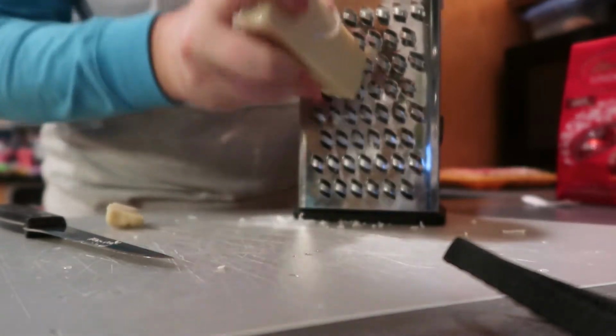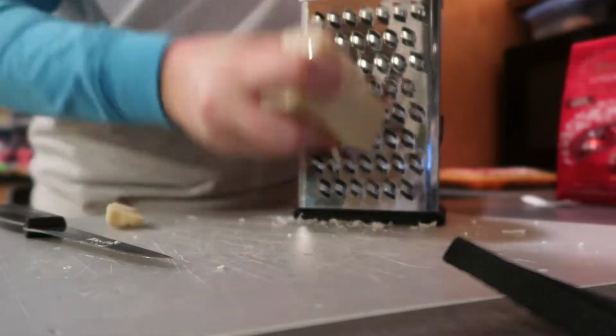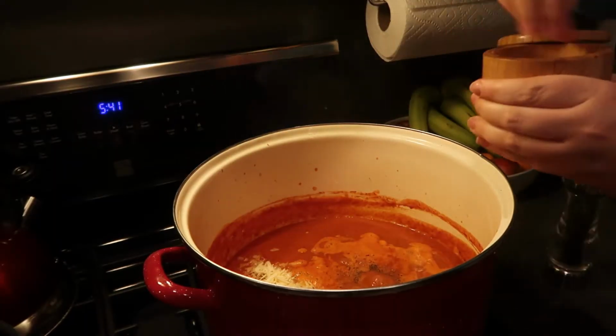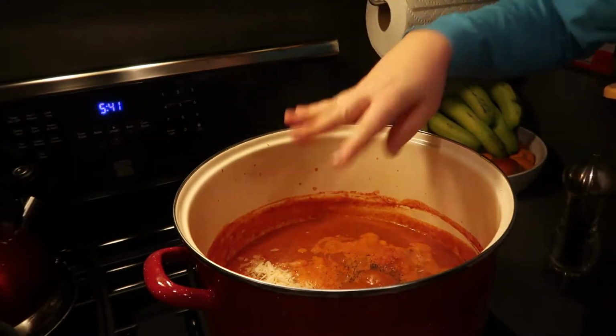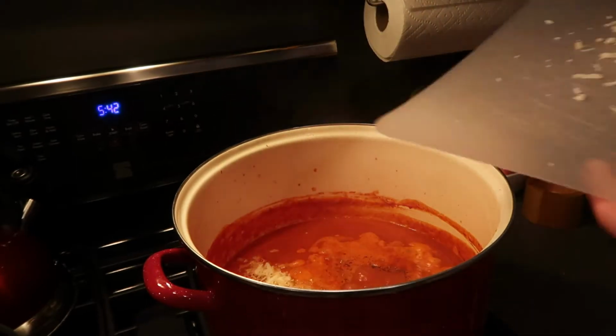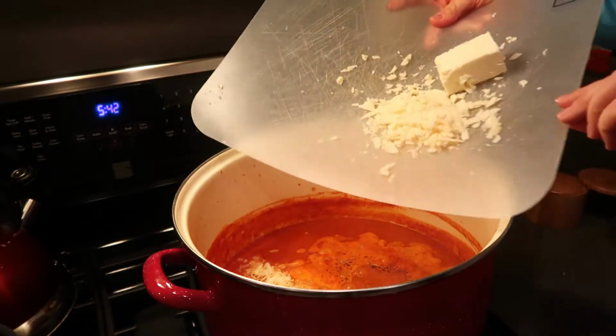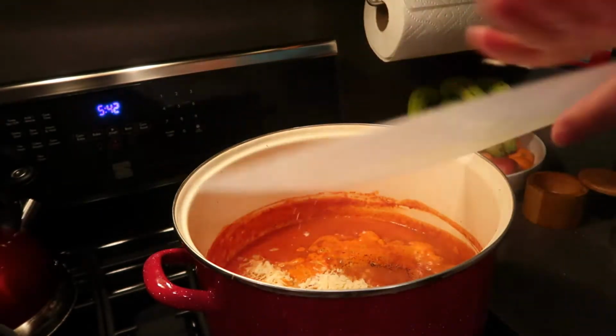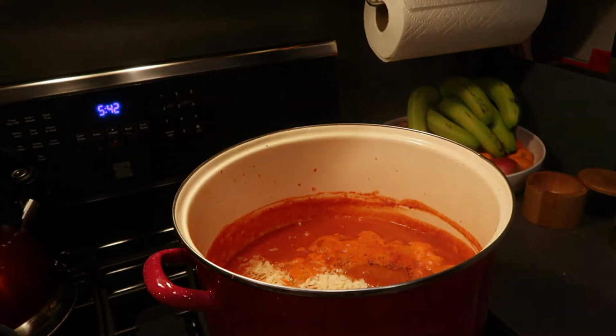Now, after 30 minutes, I'm seasoning this with both salt and fresh ground pepper, and then I'm going to go ahead and add in my butter and my Parmesan cheese, dairy-free for me, but you can use whatever one you like. And just give that a stir so that the cheese gets incorporated, the butter gets melted, and this is going to be ready to go.